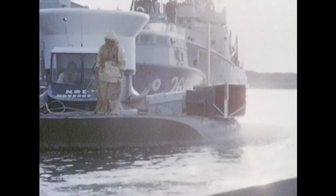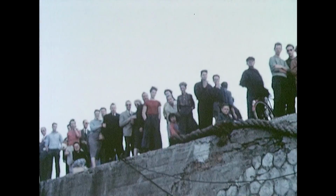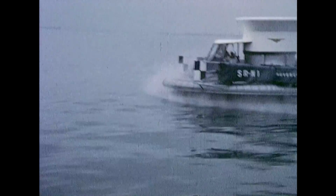Cockerill shipped his craft across to Calais, France. Early one morning, the so-called flying saucer set off to cross the English Channel. It was the 50th anniversary of the first plane flight across the channel. Cockerill was anxious to show that his hovercraft could make the 22-mile crossing just as easily. At first, they made good progress, but as they sighted the white cliffs of Dover, they hit choppy water. For the first time, the hovercraft encountered rough seas.